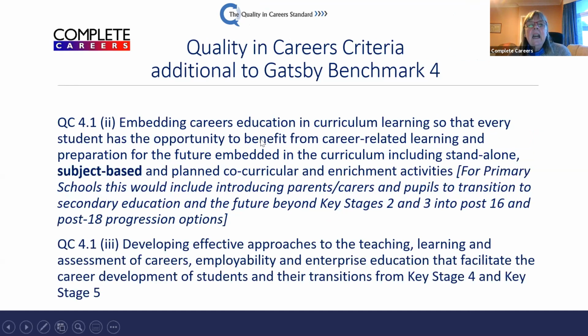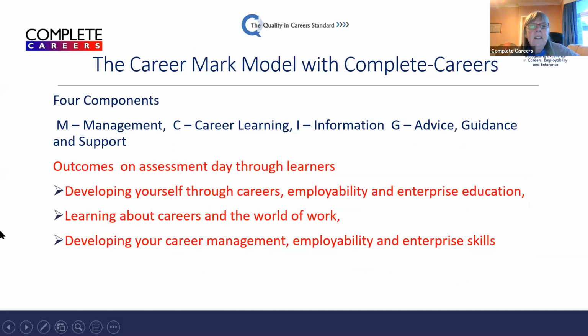Again, embedding career-related learning in subject-based activities, okay? And moving them through and up from key stage 2 to 3 to 4 to 5, as it were. So how are you assessing the learning as well? How are you recording it? How are you assessing it? And they're all related to 4.